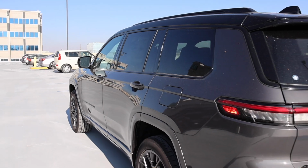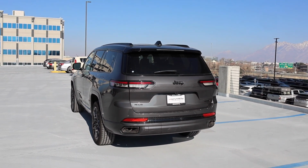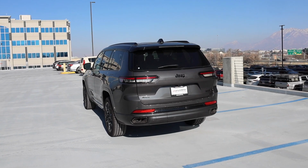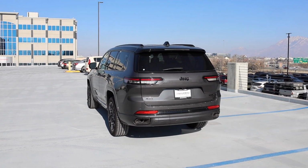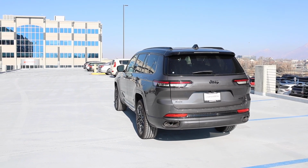So all in all, I think that despite the hate that people give Jeep, yeah, they did get really expensive the last few years. I'm going to admit that too. Like, they were way overpriced. But for what you're getting in the package, you don't even see in the top of the line Escalades. And I think that with what Jeep has done with this, it's still a really strong contender.